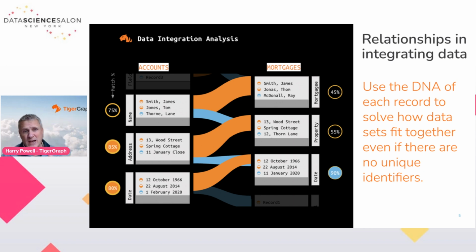So that's the first thing. Relationships between things can help you combine information or make sense of information in order to combine it, even when you don't have all the information you might like to. It's the first way you might use relationships.